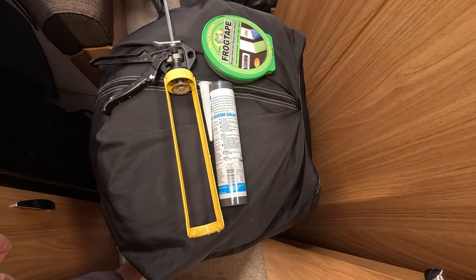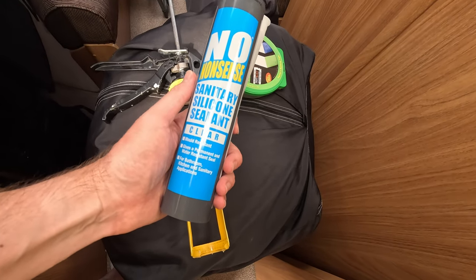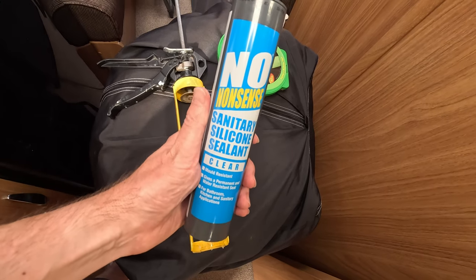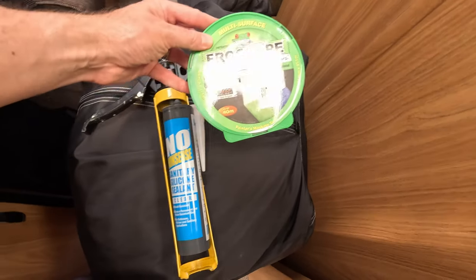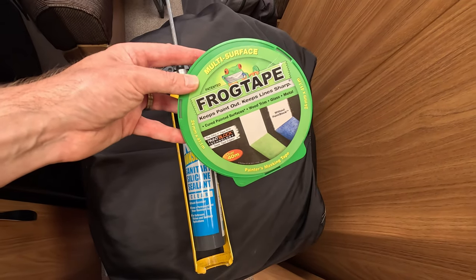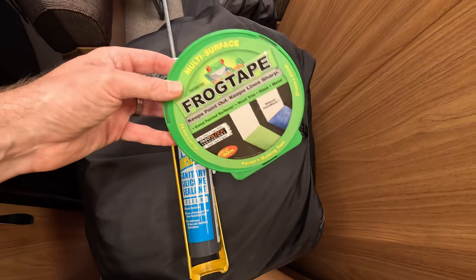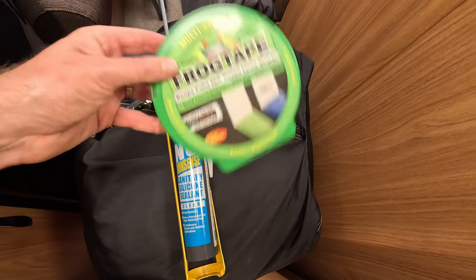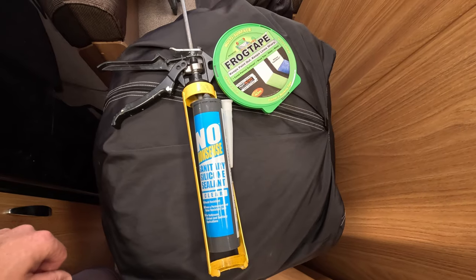So in terms of the bits I'm going to use, it's just some clear silicone, nothing special obviously, but I want to minimize the look on the outside so it doesn't look like I've got a massive crack in the front window or sky window, and a bit of Frog Tape. Just go easy with what you're going to use, because you don't want to leave any sticky residue behind. So I'd always say get the better masking tape, as it doesn't give you any hassles going forward. But it's totally up to you, if you're in this predicament, what you use, but this is what I'm going with.